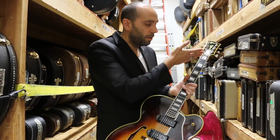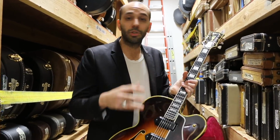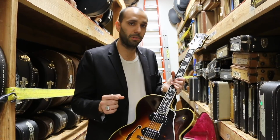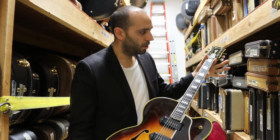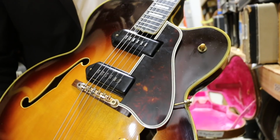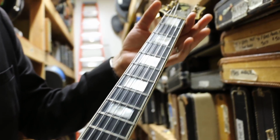The playable zone, from nut to saddle, right? Typically on Gibsons, it's 24 3/4, although there are some 25.5-inch scale Gibson models. Fender always is 25.5. These Byrdland guitars are 23.5. So they're a full 1.25 inches shorter in length than your typical Gibson scale length, which does a few things.